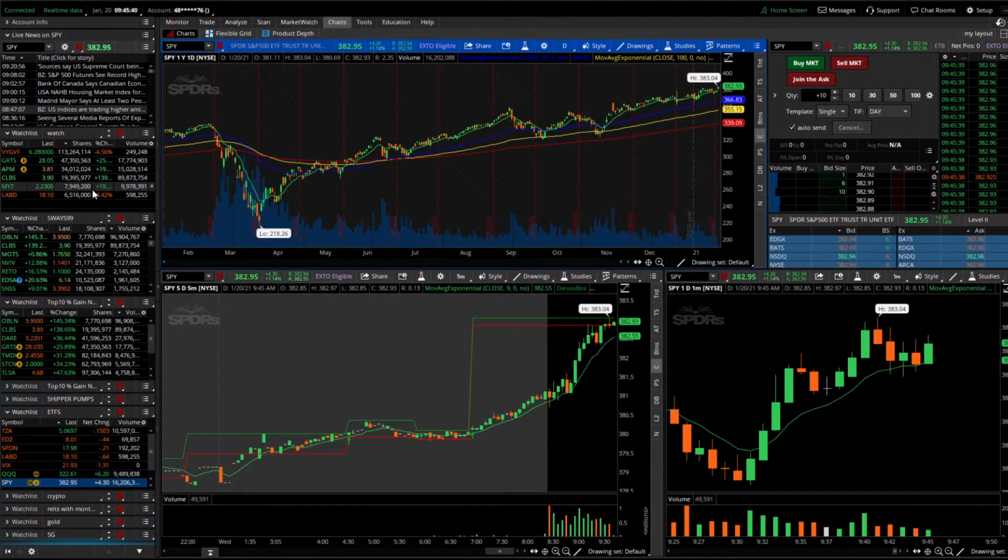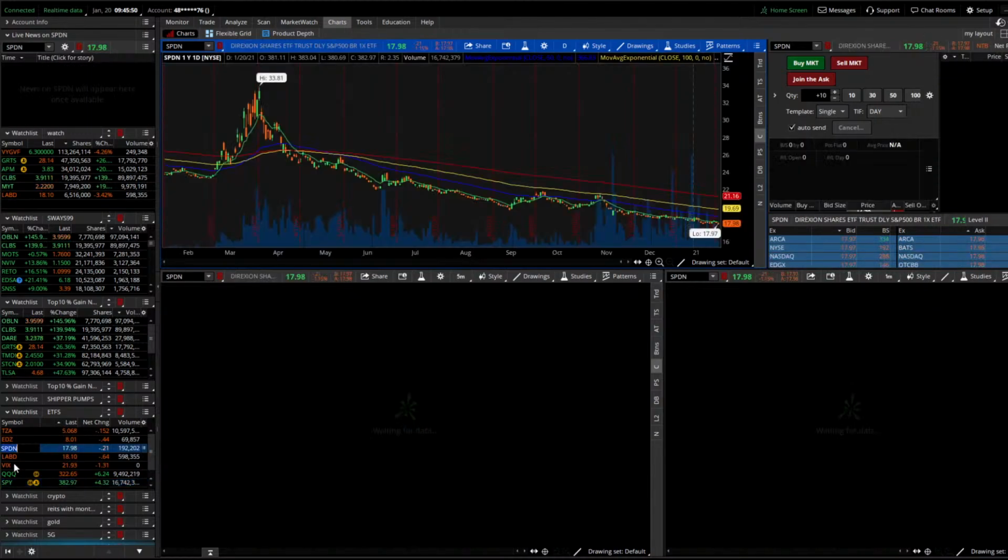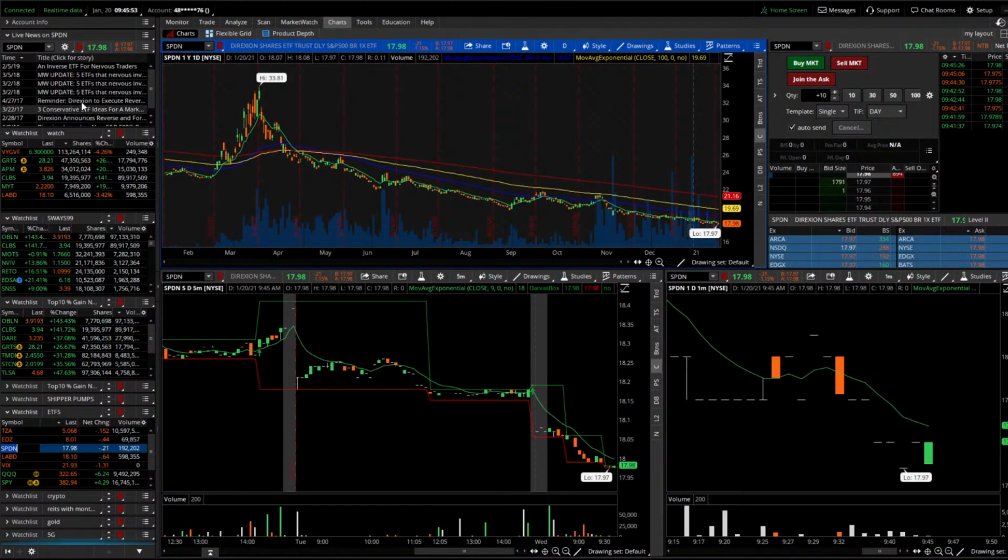And I'm just getting a list ready of inverses, so when it does, I can go short on the market with an ETF without having to go short. Because that's all these inverse ETFs are. They're just short shares, basically, against companies.